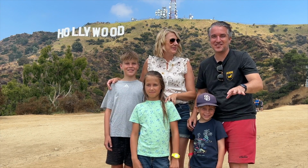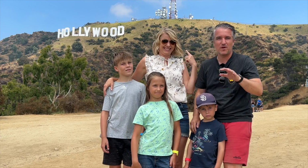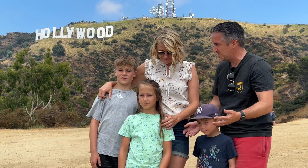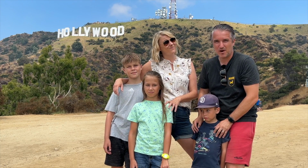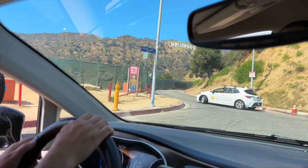Now, one of the biggest attractions here is obviously the Hollywood sign, but it's actually quite hard to find, believe it or not, and know where to park and where to go. There are loads of different trails. You can spend about 2 to 4 hours doing this properly. To be honest with you, we'd love to do that, but today we've only got a few hours to kill and we can't really take little legs up here as well. So we found the fastest way for you to get to the Hollywood sign.